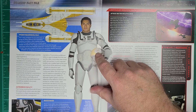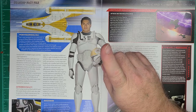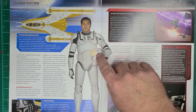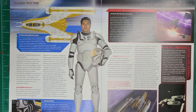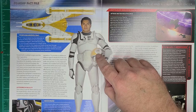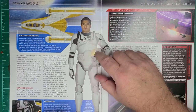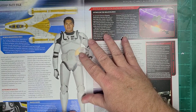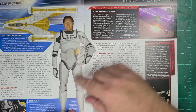I'll put up an image of what the actual Republic symbol is supposed to be, or what I always thought it was. But this is what they say the Republic symbol is, and I can tell you that's very close to what the Imperial symbol is. So they didn't really change it much, but I know the Republic symbol was actually supposed to have been different, I thought. Like I said, I'll put that up right there.